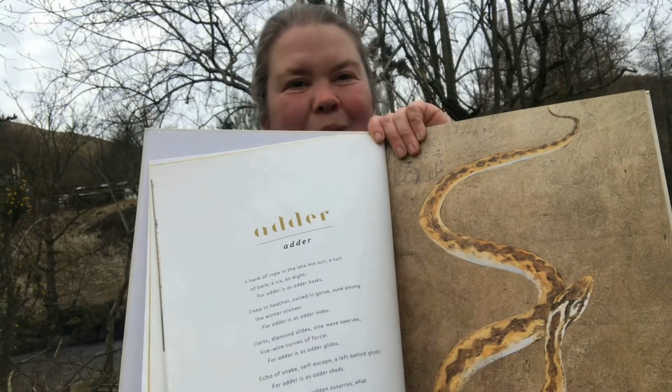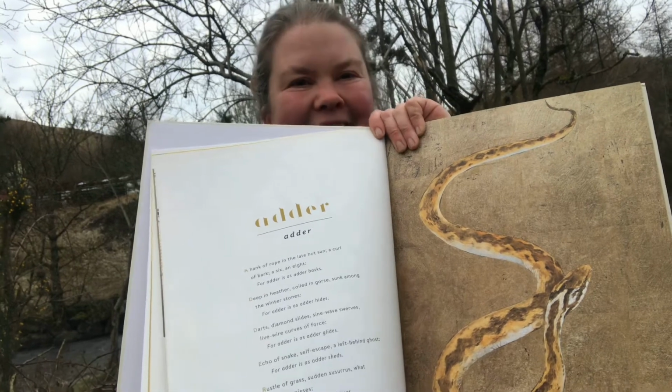The next word we're going to explore is adder. Now the adder is Scotland's only poisonous snake. Quite cool. Couldn't get you a picture of one because I tend to try and keep out of their way. However, do you think you could do some research on the adder and teach me something, please?